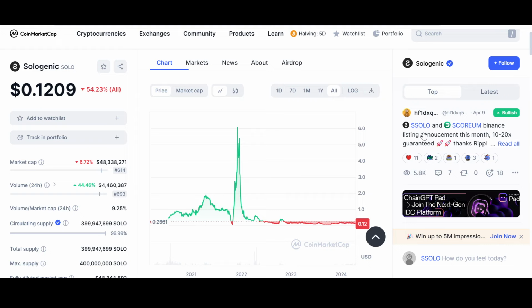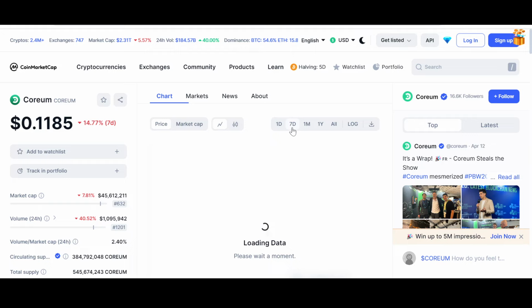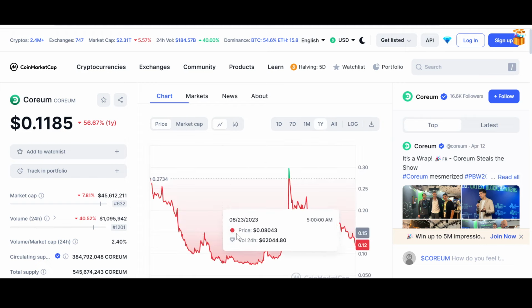Check this out. What is this? Solo and COREUM Binance listing announcement this month. 10 to 20x guaranteed. I mean, I do not know how legit this is, anyways. So, COREUM is following the same path almost like any other coin at the moment. Dip 7.81% for the day, 14.77% in the last 7 days, 28.85% down in the last month, 56.67% down in the last year, guys.